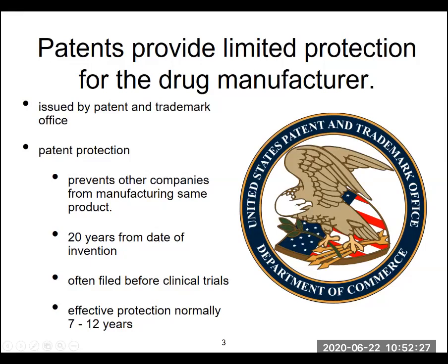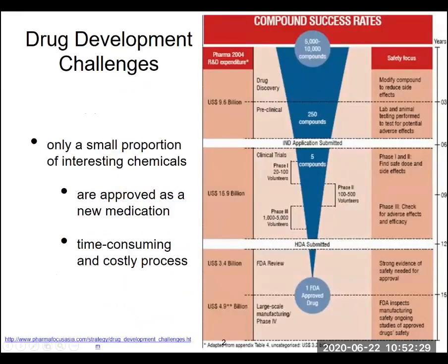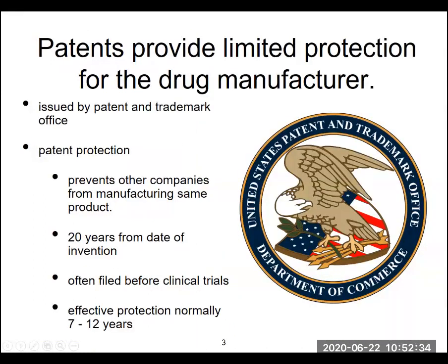But as you can see, if you're going to be investing billions upon billions of dollars to get one drug down here at the bottom, when you're within your patent protection period, you want to make sure that you're going to be recouping those funds. So you have to be able to sell the drug at a price that is accessible to the public, but is also going to allow you to recoup what you've invested into this process.